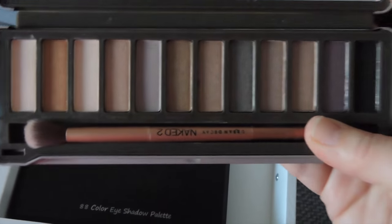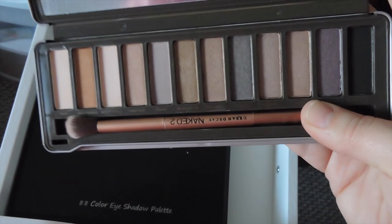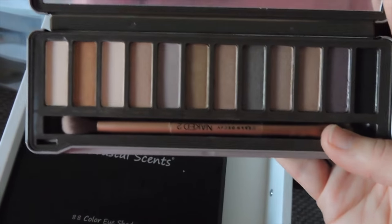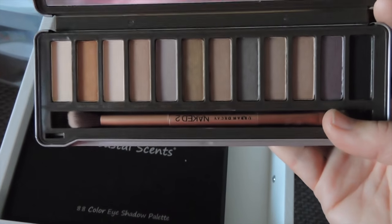But when they came out with the Naked 1 and the Naked 2, I liked the Naked 2 better, so I decided to go for it. And I really have not used this at all, as you can tell, and I have the brush and everything. I think I'll probably be getting rid of this because I don't use it at all. So we'll see, maybe this will go in the maybe pile.